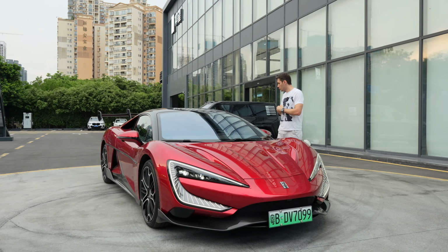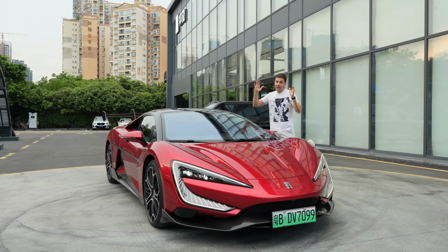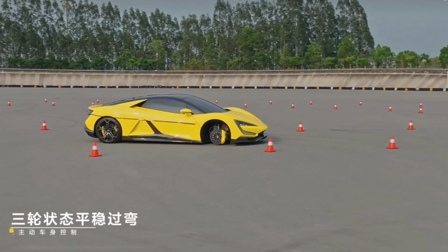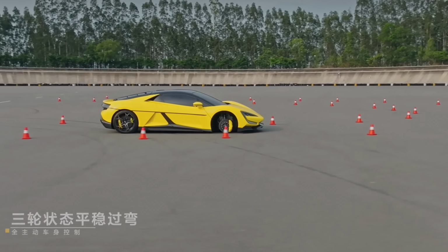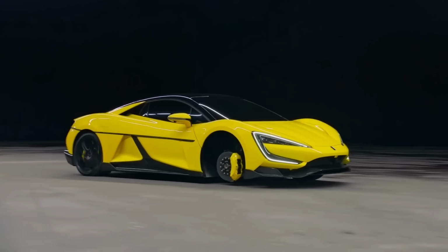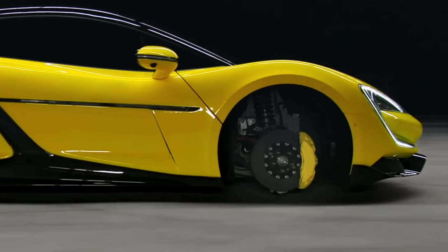Honestly, I'm unsure where to begin. Probably the key feature of this car is the suspension. Let's show the suspension first, then the rest. The suspension is highly complex. The vehicle has fully active body control. It can drive without one wheel at a low speed. For some reason, I was sure there would be air suspension here, but no, it's hydraulic.